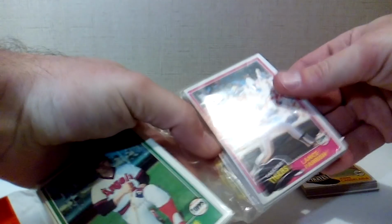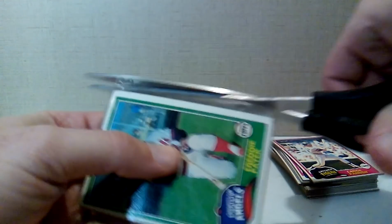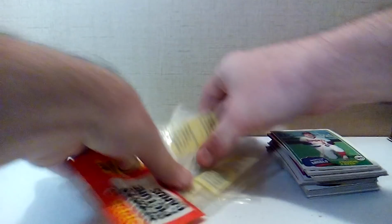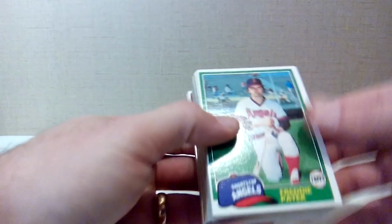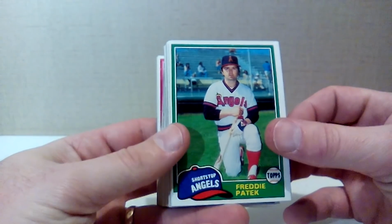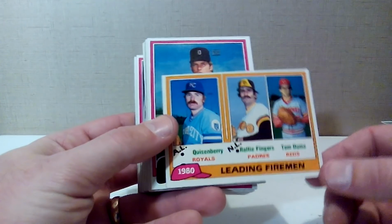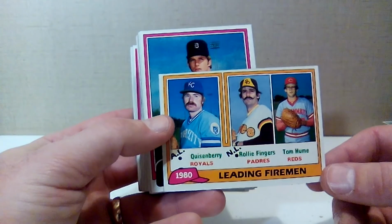Let's get into pack number 2 here. Hopefully we'll pull some Hall of Famers here. George Brett, Mike Schmidt, Nolan Ryan, Robin Yount. Alright, second pack here. We got Freddie Patek. This guy looks like he weighs about 120 pounds. Leading firemen, Dan Quisenberry, Rollie Fingers, and Tom Hume.